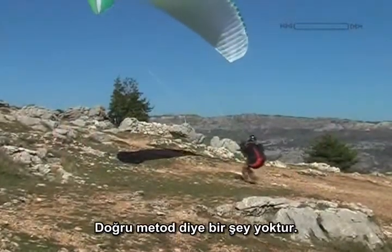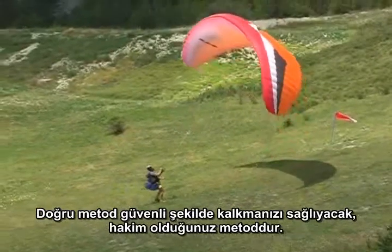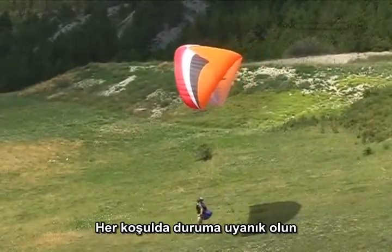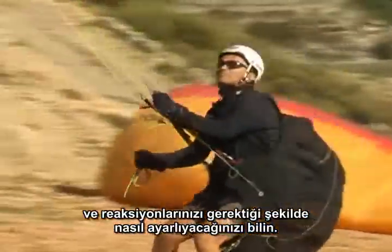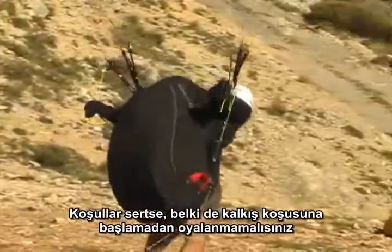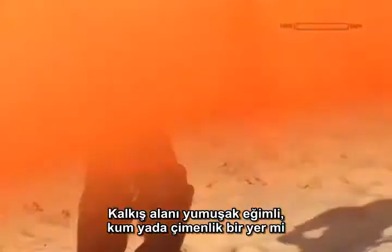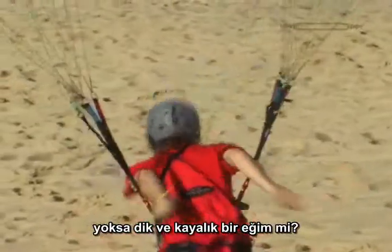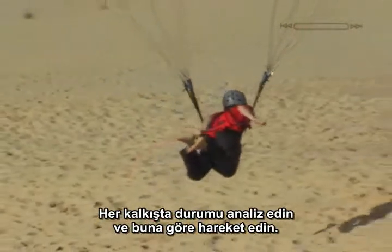There is no correct method. The right method is the one you master and which ensures that you take off safely. In all cases, be attentive to the situation and know how to adapt your reactions as required. The conditions are strong? Maybe you shouldn't wait before starting your takeoff run. Is the takeoff site a gentle sandy or grassy slope, or a steep and rocky incline? For each launch, analyze the situation and act accordingly.